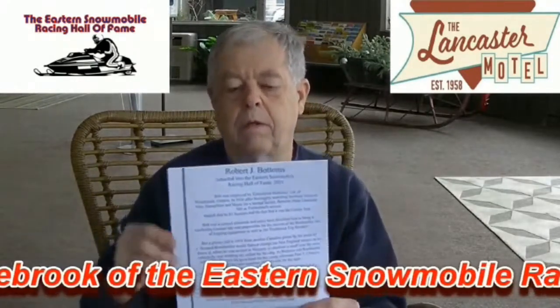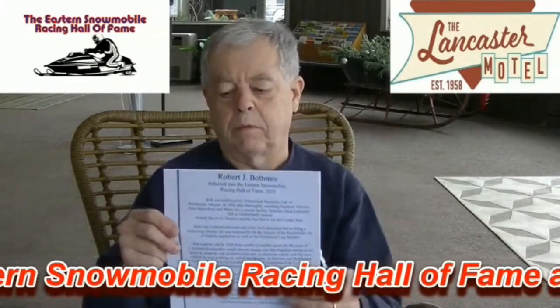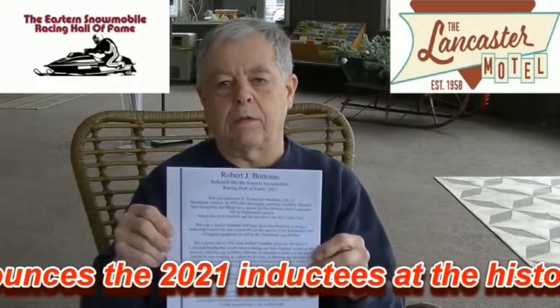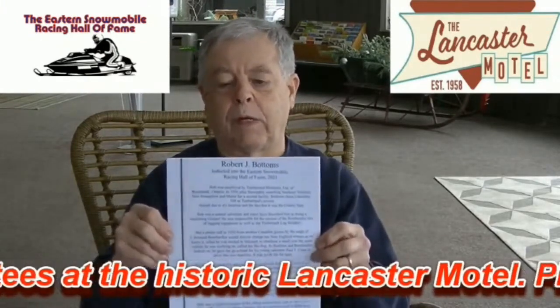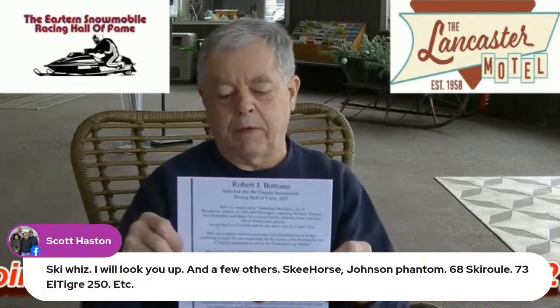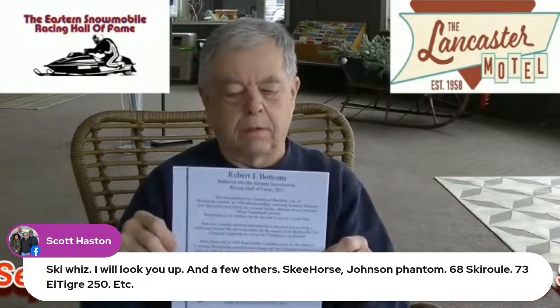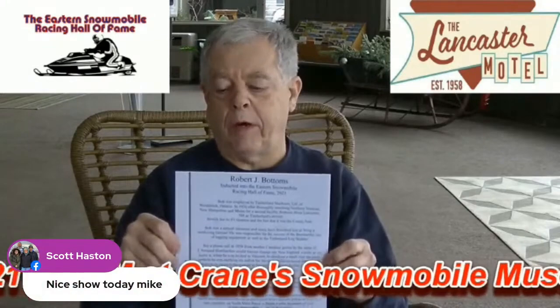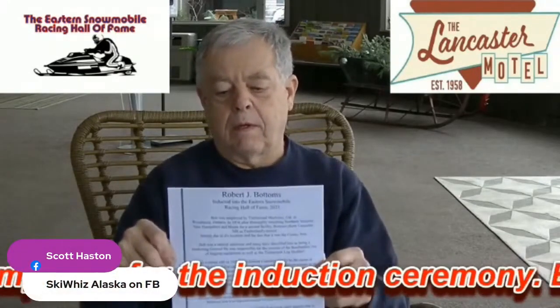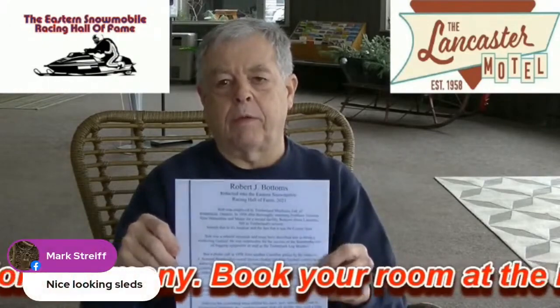A third inductee is a person who has passed away, and his name is Robert Bottoms. Bob Bottoms was the president of Timberland Machines, and it was he, along with his first employee, Paul Crane, who were invited to Valcourt back in 1958 to try out this little machine that J. Armand Bombardier had invented for trappers and large logging operations, and he called it a ski dog. And he wanted Bob to look at it to see if it was something that he thought he could sell.